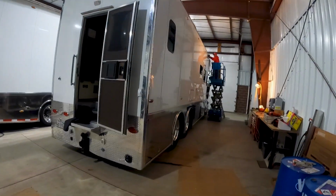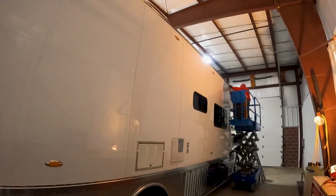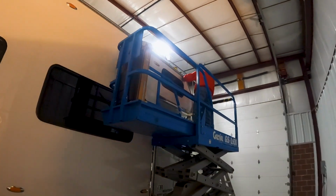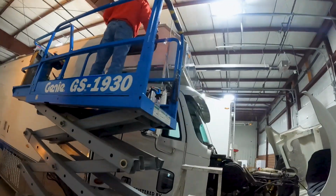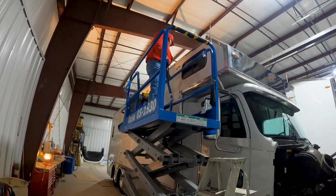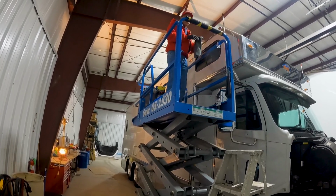Got the truck moved over and George is polishing the top rail now. That stuff does pretty good, don't it? Yeah, that stuff, look at that. It cuts it real good.